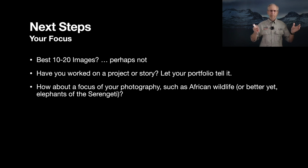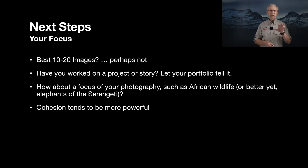Instead of textbook photos of a lion here and a giraffe there, etc., maybe if you're doing it on elephants, you might do elephants of the Serengeti. And in a concise amount of images, tell the story. From maybe the birth of an elephant through the struggles they face to perhaps their death or even the poaching issue. So you may want to tell a story, and that conciseness, that focus will really make a huge difference in the quality and the impact of your portfolio. Cohesion simply tends to be more powerful than a wide-ranging set of images.